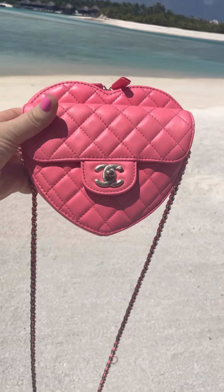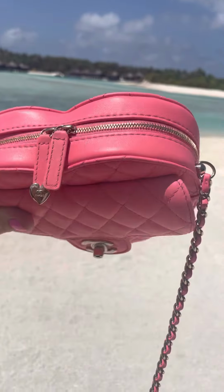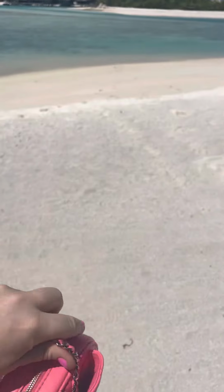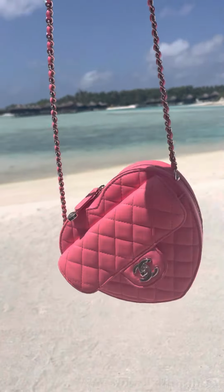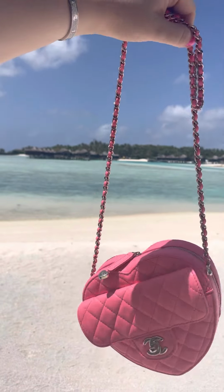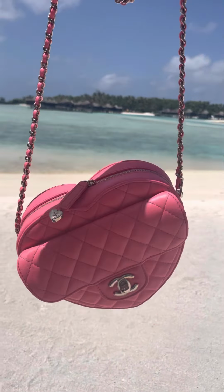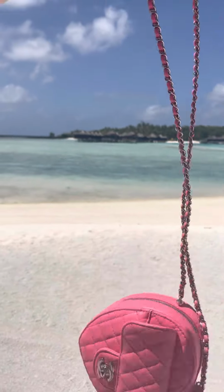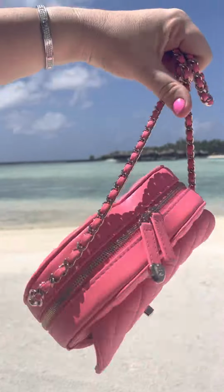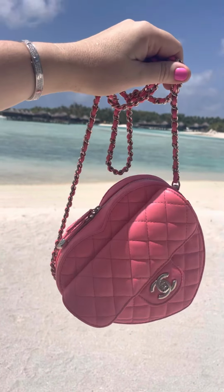can really see the color, right? This is the caviar leather, pink. The Cruise 21, 22 that everybody wanted. Even though this is a really trendy bag, it's actually one trendy bag that I would like to have. I definitely don't like to always get trendy bags because that's not my thing, but this one is so cute, and I know my daughter one day will absolutely love it. So look at that pretty pink.